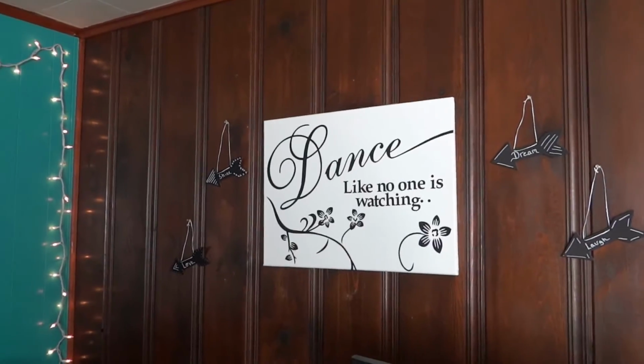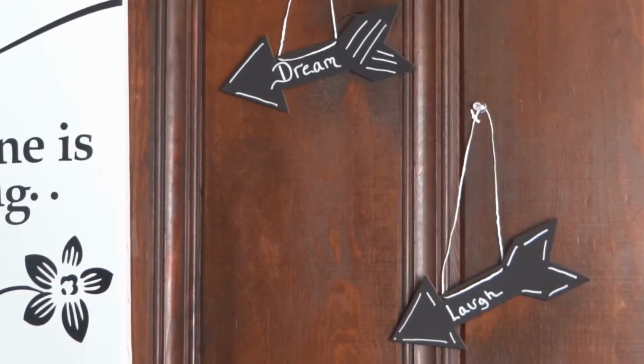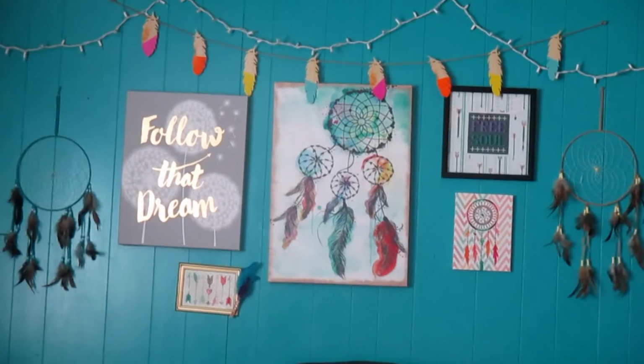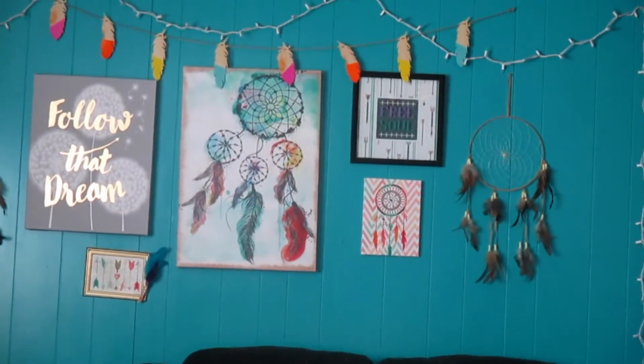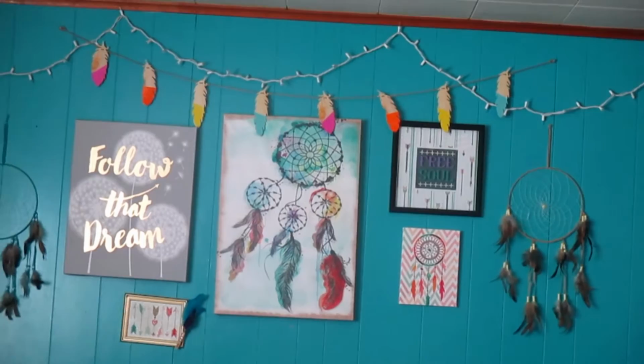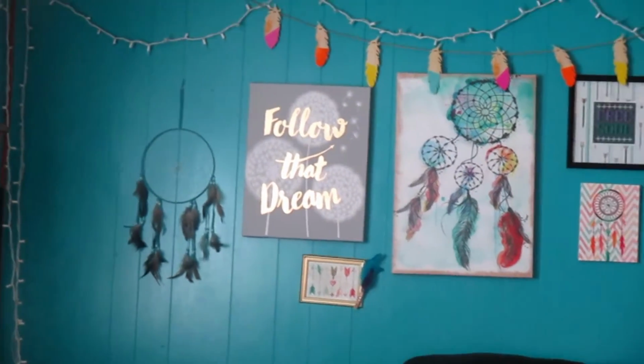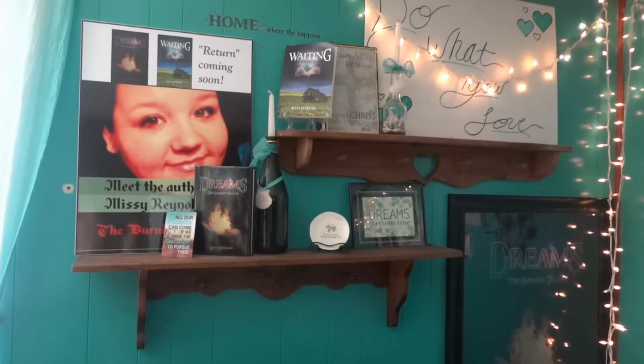And that white canvas that you're seeing on that far wall, I actually made that. I purchased the canvas and did the rub-ons. These arrows came from the Target dollar spot, and I used a white chalk marker to put the decoration on. There is that feather banner. I think that really finished off that wall. I love it. That was $3 from the Target dollar spot. I think it's so cute.